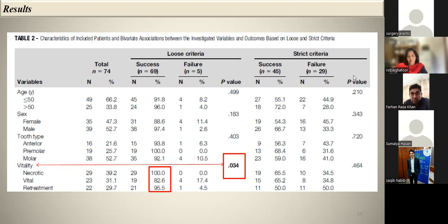Now, coming back to loose and strict criteria, the loose and strict criteria is based on the periapical index. And the periapical index is more applicable when we are talking about apical periodontitis, right? Here in our case, we have a number of teeth which were vital, right? So if they were vital to begin with, they have a periapical index of 1, right? So then what's the point? Unless our treatment is creating more lucencies, ending up with more lucencies.